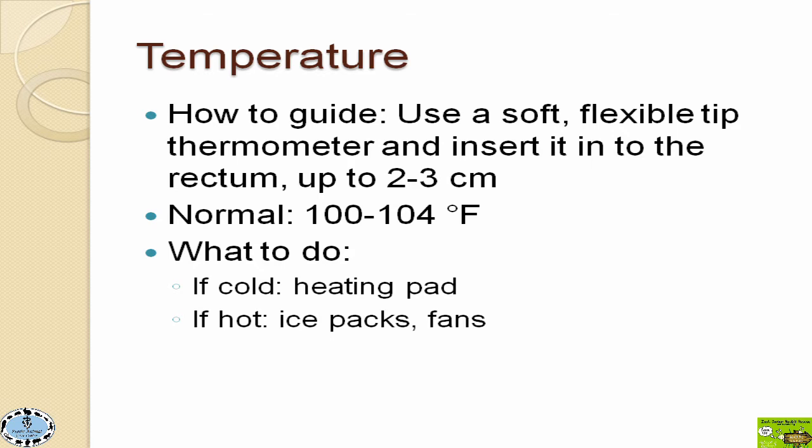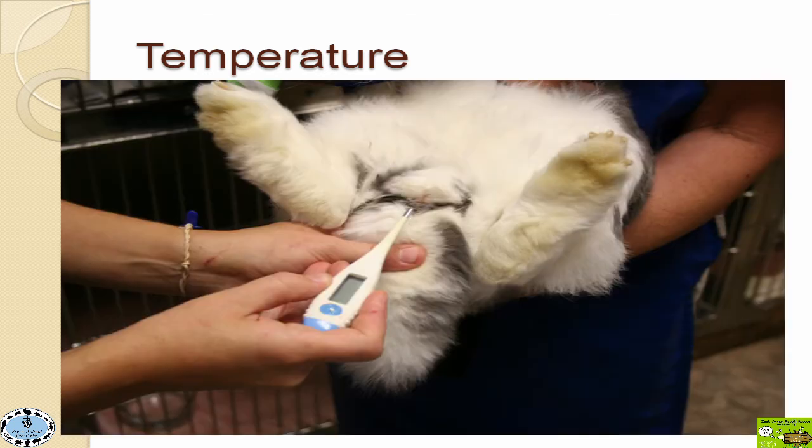because you don't want them to get too hot. If they are too hot, if you do have a temperature above 104, you can do fans, you can do little ice packs, but you have to be careful because you can drop their temperature rather rapidly. So it's something where you put one ice pack, or you turn on the air conditioning when you're driving to the vet.